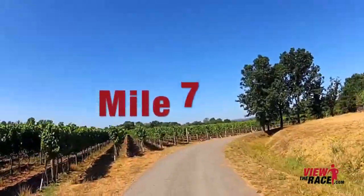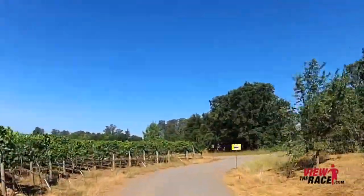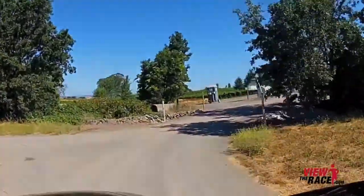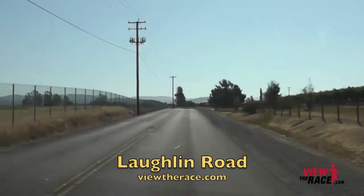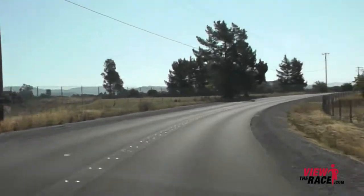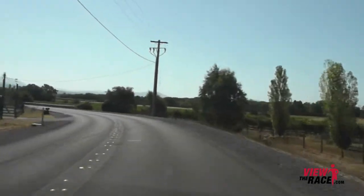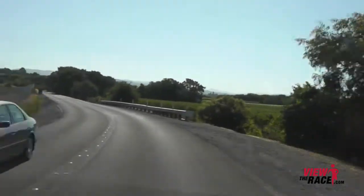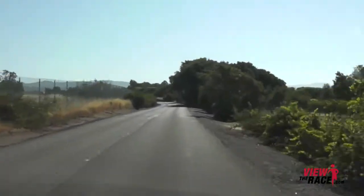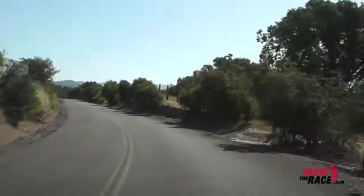Okay, as you work your way around, you're going to cross through mile 7, and then you're going to head out the front gate and get back out onto Lachlan Road. Okay, this part of the course is going to be an out and back. Basically, we're going to run to the end of Lachlan Road, and then we're going to turn around and head all the way back to Schlosser Road. So this part of the course is out and back.